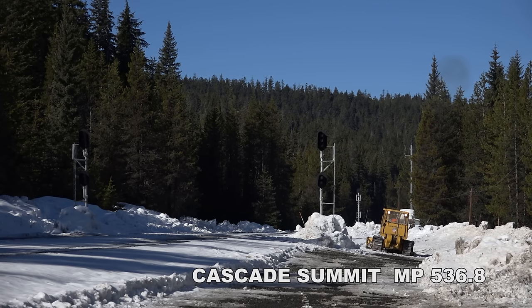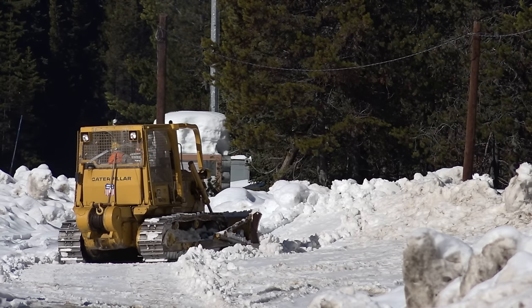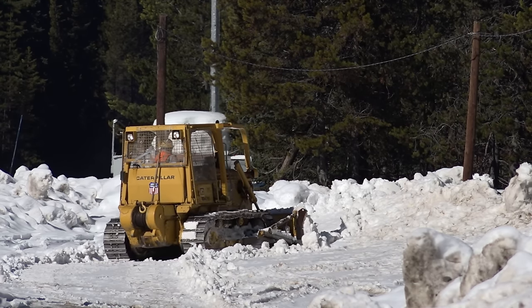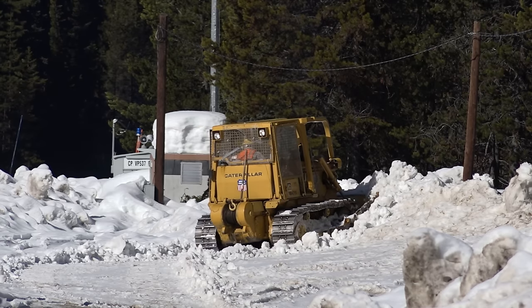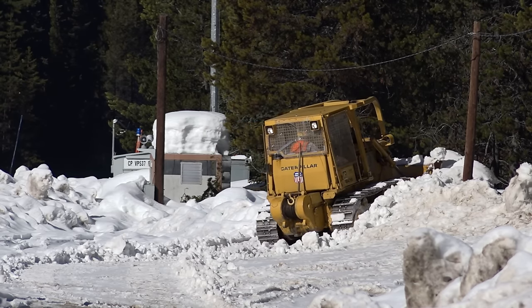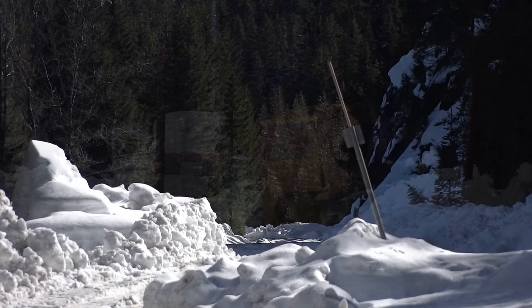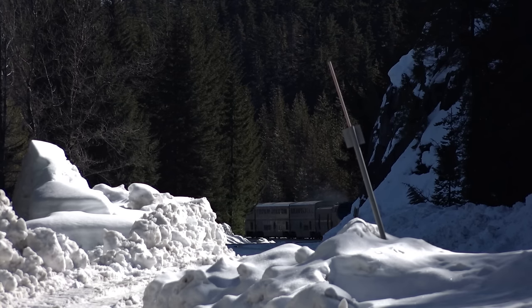A small bulldozer goes about the task of clearing snow from the right-of-way near the North Switch during a break from winter storms. It is early February 2016, and the temperature at Cascade Summit is nearly 50 degrees, a great departure from the normal, which is around freezing. A meet is about to take place, and soon our first train of the day arrives. Amtrak 14, the northbound Coast Starlight, appears on the main as it slowly approaches the North Switch.